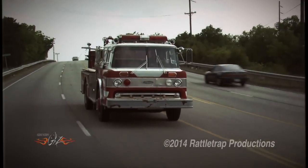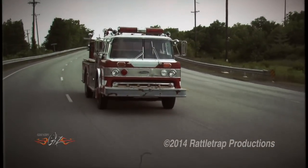Oh, this is awesome, man. Who wouldn't want a fire truck?